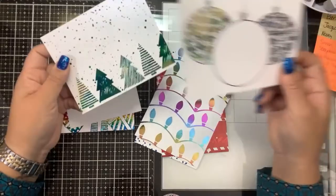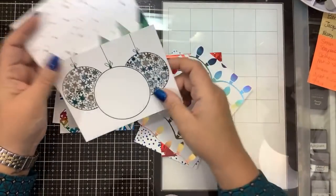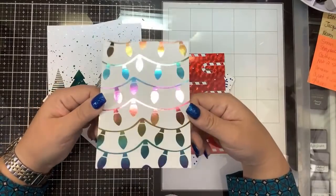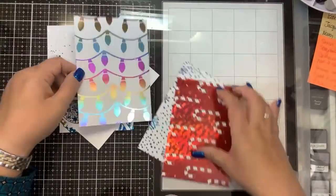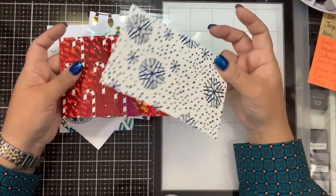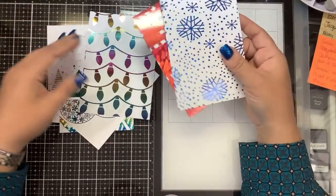This one, I believe these are Unity. That one's Unity. I think this one is Crafty Critta. This one's also Crafty Critta, and this one's also Crafty Critta. And of course, there are companies like Kitchen Sink Stamps.